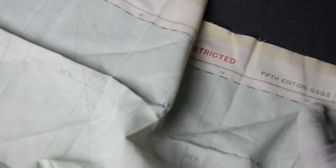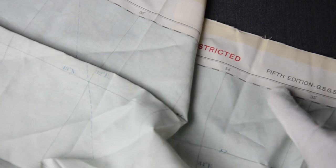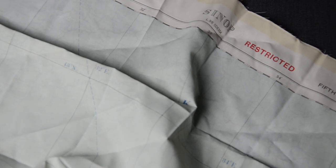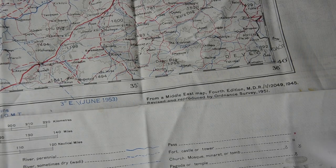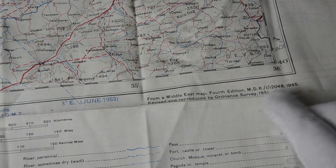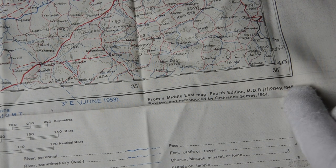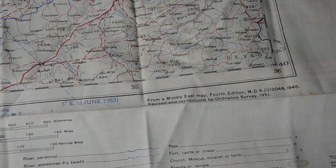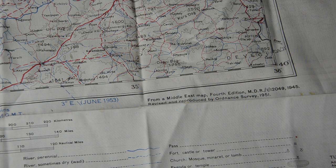And as you can see here, this map is coming from GSGS. It is the 5th edition. If we move to the lower right side, we can find some additional information. It says that it is based on the 4th edition of a 1945 map, which was revised and reproduced in 1951, apparently by adding either missing information or updating it based on things that have changed since 1945.